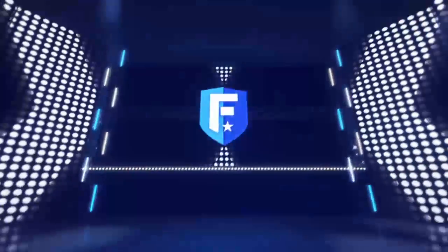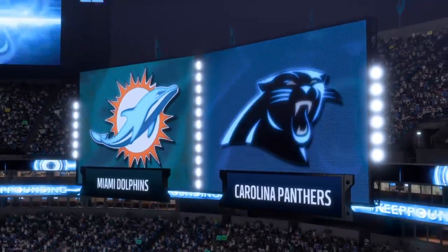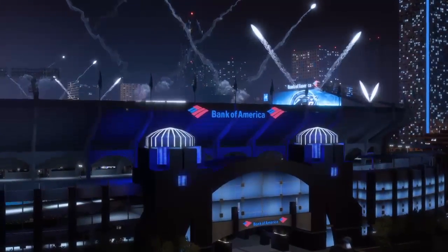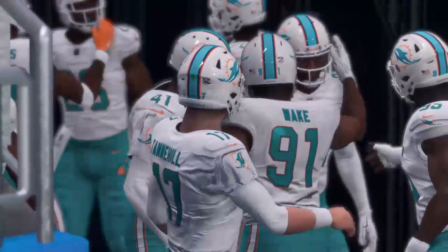With that, let's welcome in our fine broadcast team. Here are Brandon Gaudin and Charles Davis. And we welcome all of our viewers inside a place that the folks around here like to call the Vault. And that's Bank of America Stadium in Uptown Charlotte.